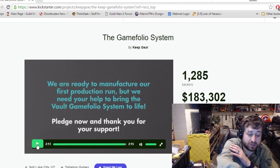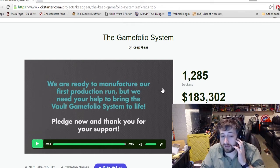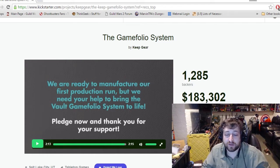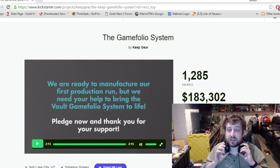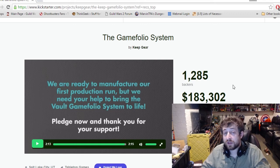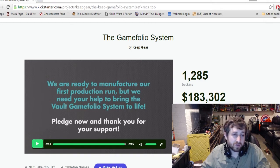So, as you can tell, this is clearly a bag for gamers on the go, or people that just want to organize things a little bit better, because you can just use the inside Gamefolio systems to, say, organize your closet or keep your games stacked nice and neat rather than having to go with boxes. You can ignore some of the issues you're going to run into, torn corners, water damage, that kind of stuff.